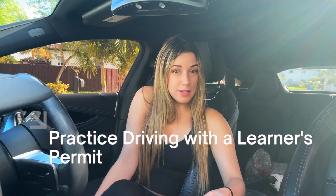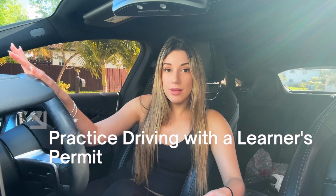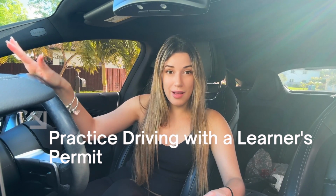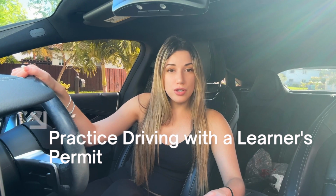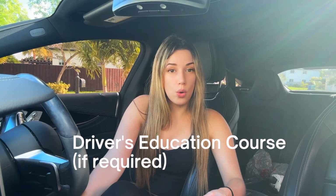Three would be practice driving with a learner's permit. Once you receive your learner's permit, it's time to start practicing behind the wheel under the supervision of a licensed adult of a certain age, usually 21 or 25, depending on the state. Practice in various conditions, daytime, nighttime, different weathers, and focus on mastering basic maneuvers like parking, safe driving, and many other things.